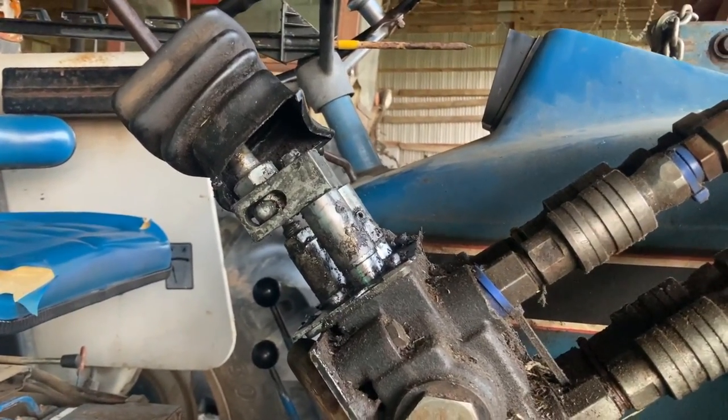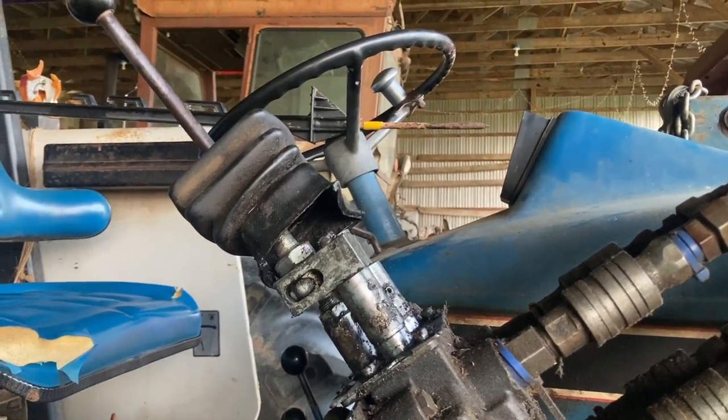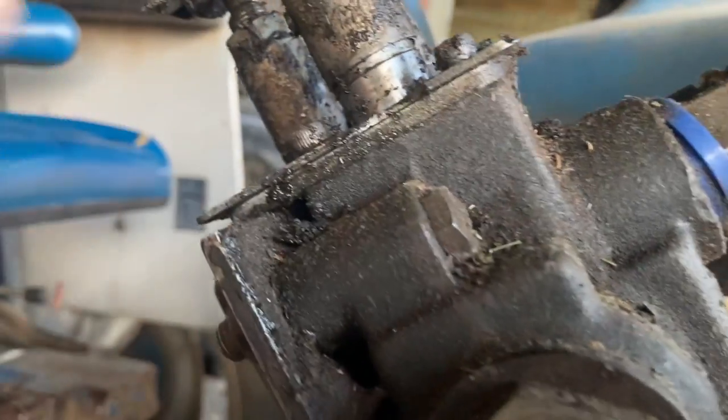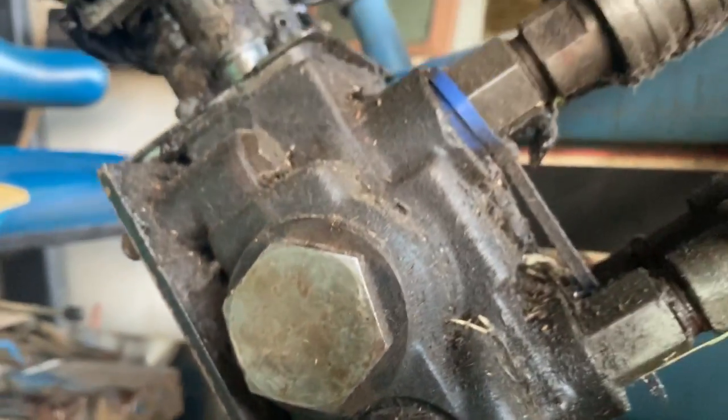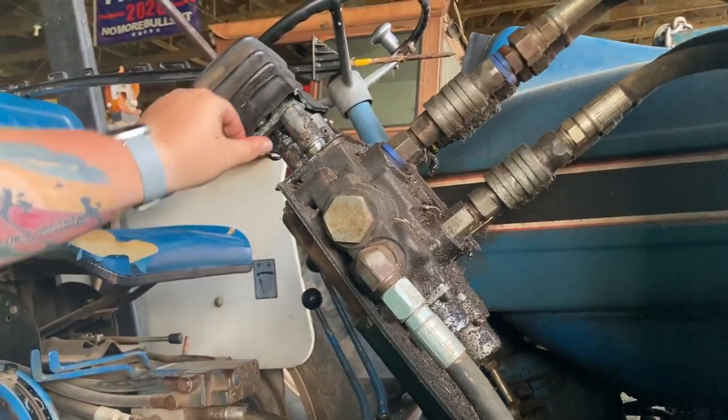Well, we just tightened all that plate up, and all them Allens were loose. Hopefully that'll fix the problem, because this whole plate was just loose, just moving. This whole thing's moving. So anyways, that'll probably do it.